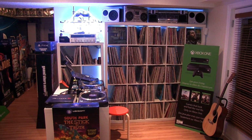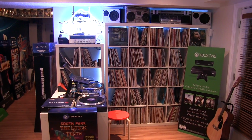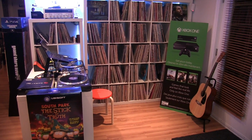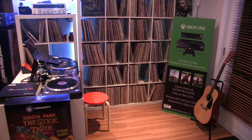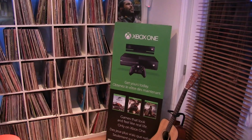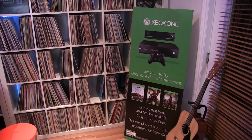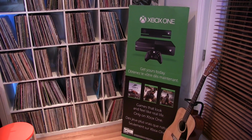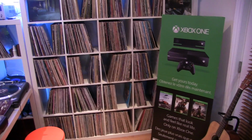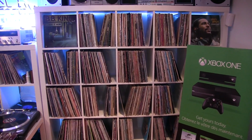Okay, up next we have my vinyl collection, my turntables, my little retro ghetto blasters. I'm a big music fan. There's my guitar down there that I am terrible at and rarely ever play. Xbox One standee. You're going to see a whole lot of standees coming up. I'm able to pick them up through GameStop dumpsters. I do a whole video series on stuff that I've been able to get out of there. I'll show you two things I got from GameStop coming soon that I think you'll be interested in.